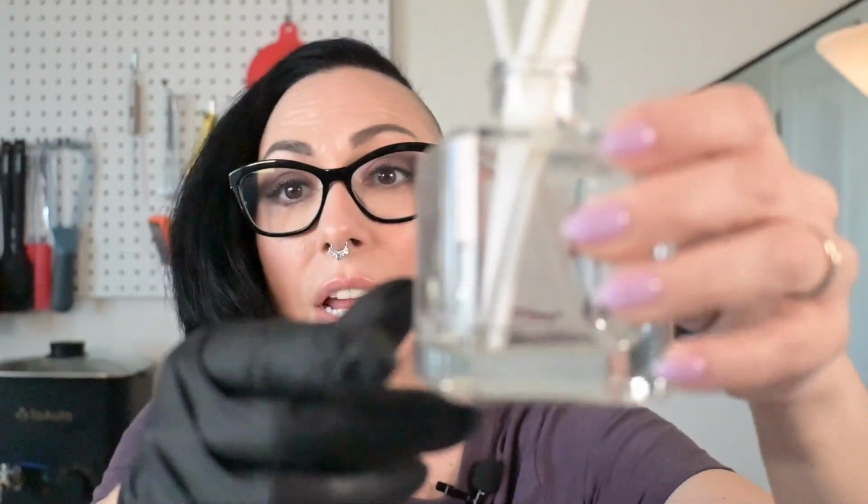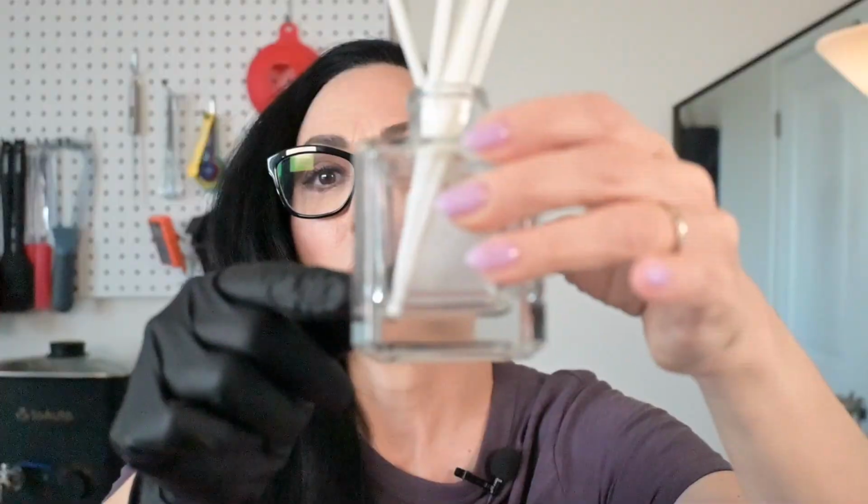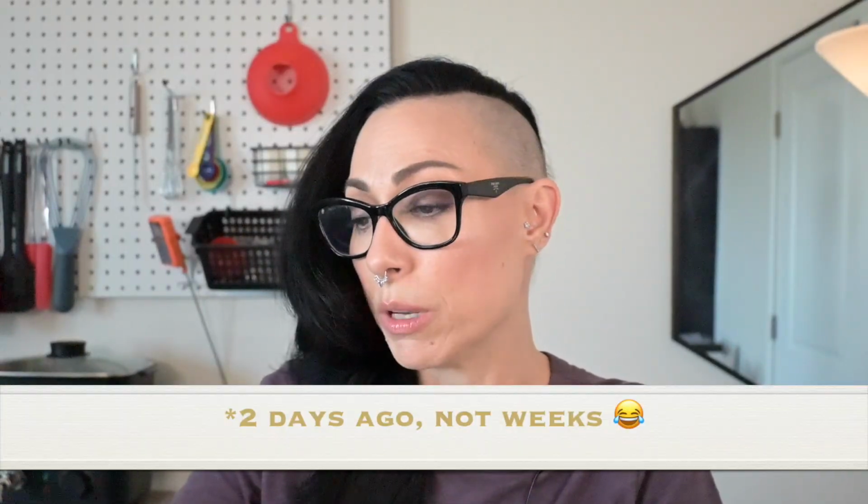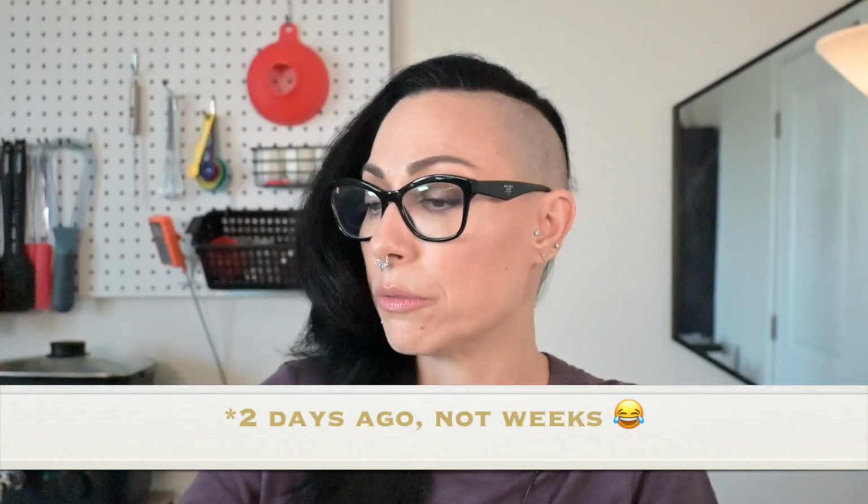Week 4, 90%, 95% reduction. It's almost gone, actually, 98 maybe. You can see here, it's almost completely evaporated, and the reeds were pretty much dry. I just rotated these a few weeks ago, so I'm going to show you on my glove. That's okay saturation. Like I said, not my fave. That is the Cal Candle Reed Diffuser base.